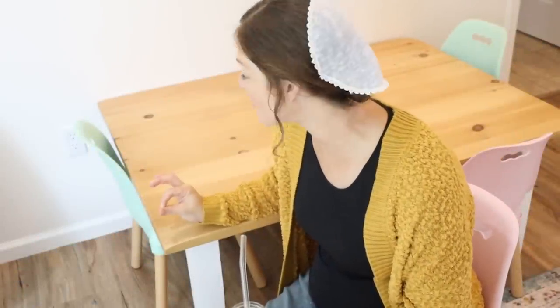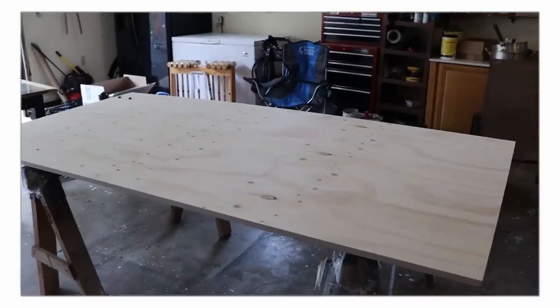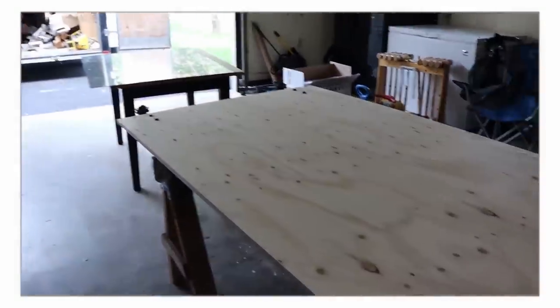This kid's table turned out so good. It was completely free to me because we already had it, and we actually, well, let me just show you what we did. So it is Saturday, and we have a ton of projects going. Here is the door.